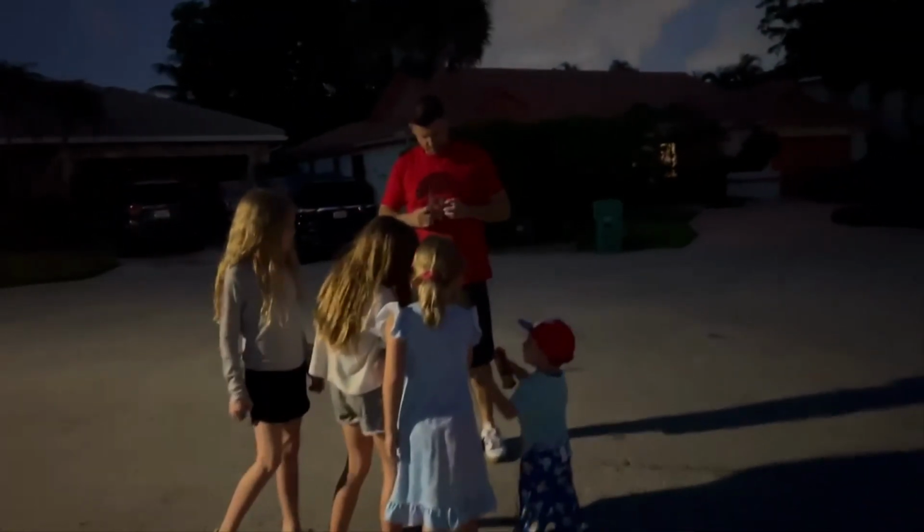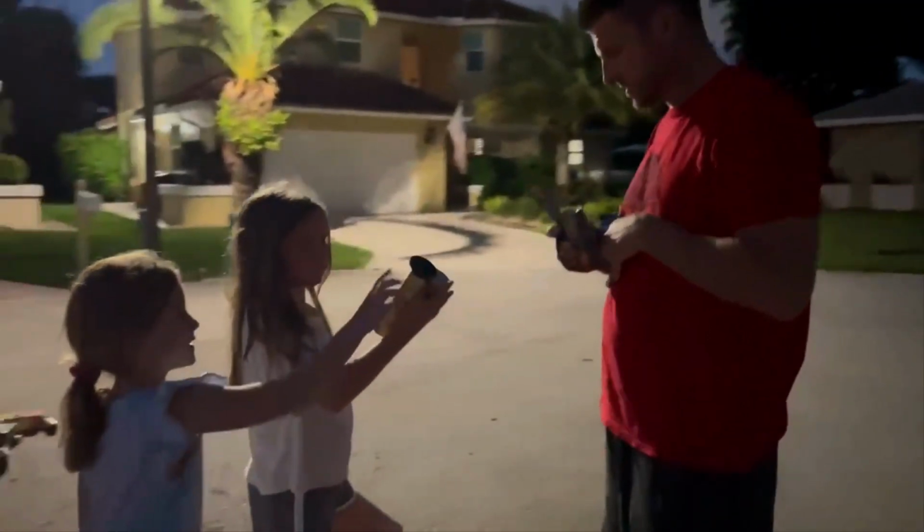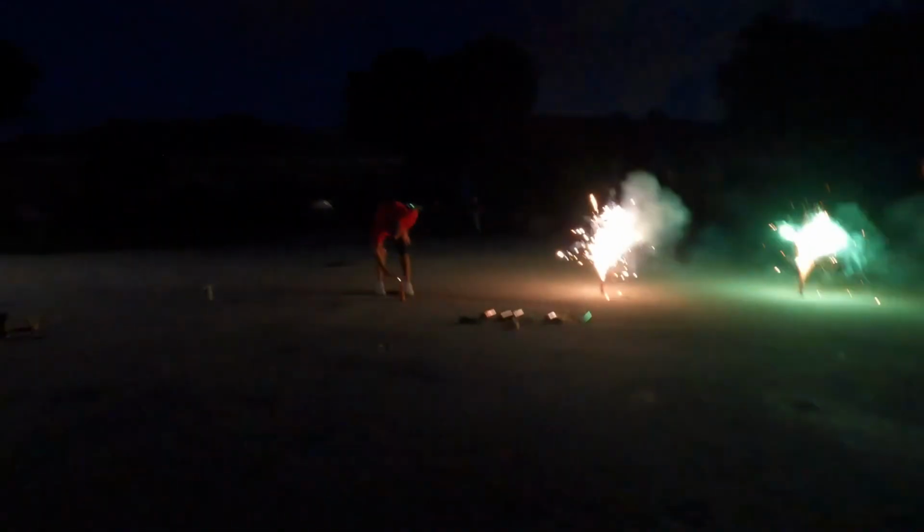So listen, I can't have my kids and the neighbor's kids thinking that I'm a dud. So I told the kids to get everything else that's inside the box and we're gonna light them up all at once to try to compete with the overachieving neighbors. Yeah, I know, not so much, right?